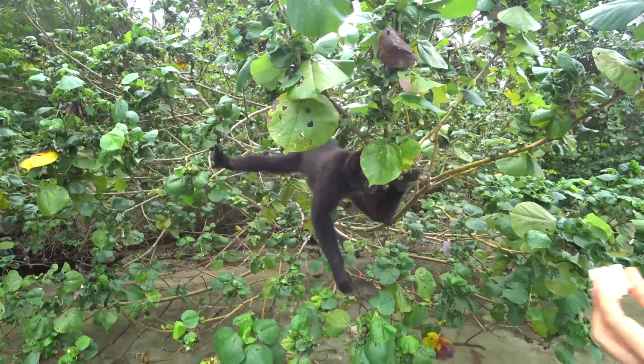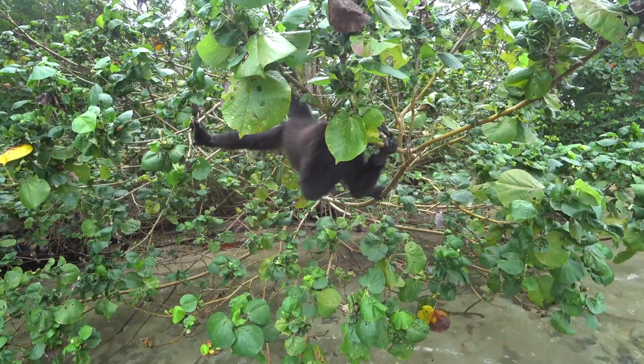You can go by dinghy and feed monkeys, which are spider monkeys. It is very cool to see them in wild nature, and you can feed them with bananas. It is all just 100-200 meters from the marina. So why not spend a few weeks in a perfect place like we are doing right now.